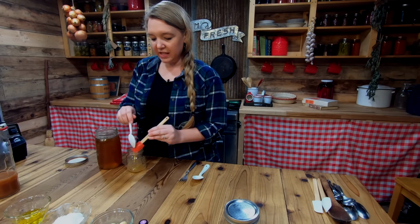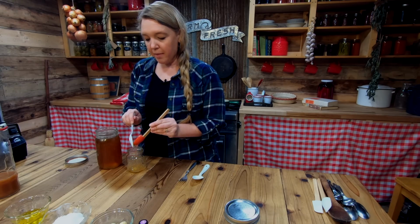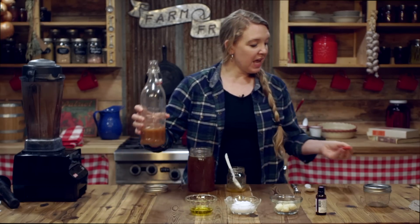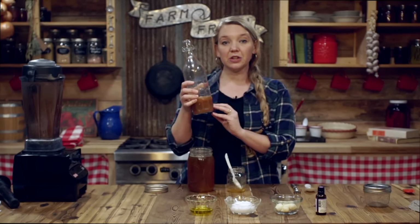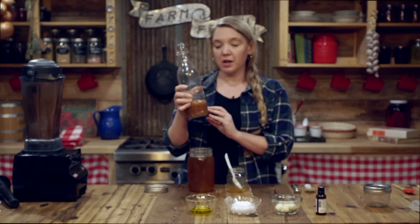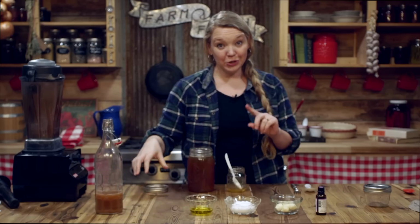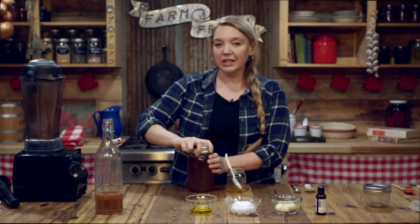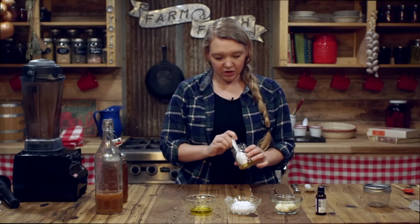Now, this is such a simple, but really effective remedy. But it gets even more effective if you take a few weeks and brew some cough herbs in here, maybe a hyssop or a thyme, and you let it sit in your apple cider vinegar for a few weeks, strain it out, and then use that apple cider vinegar in this oxymel. Then you can end up with an even more effective thing. But you can use it just like this and it'll work really well.